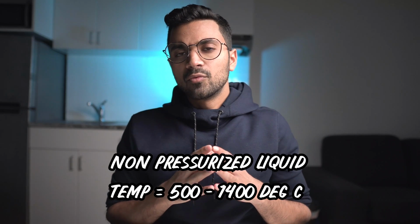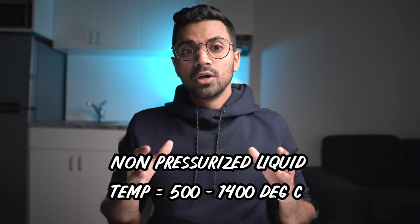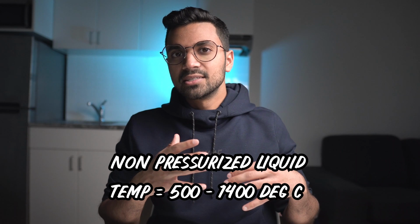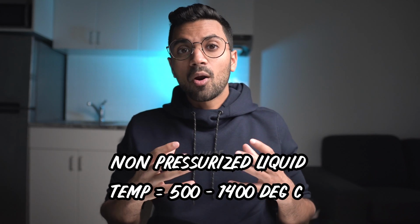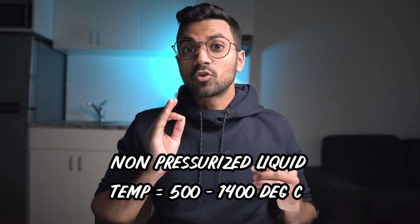Now, while operating, these salts remain in a non-pressurized liquid form at temperatures ranging from around 500 degrees and up to 1,400 degrees Celsius, right? So this is very different from conventional nuclear reactors that generally operate at around 300 degrees Celsius. You're seeing that these MSRs are operating at very, very high temperatures. And this is actually a really great benefit. The reason why it's an incredible advantage is because these reactors can be deployed for two means. One is electricity production, but they can also be used for supplying process heat for industries like mining and other industries. And you could even optimize reactors which are being deployed for both purposes.